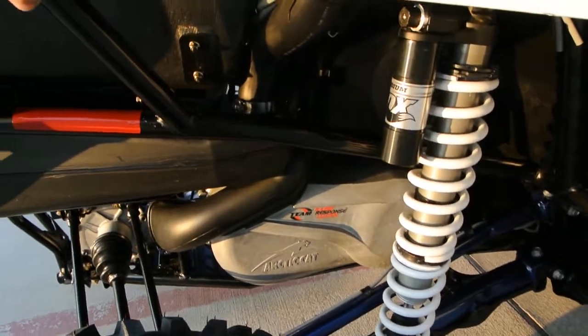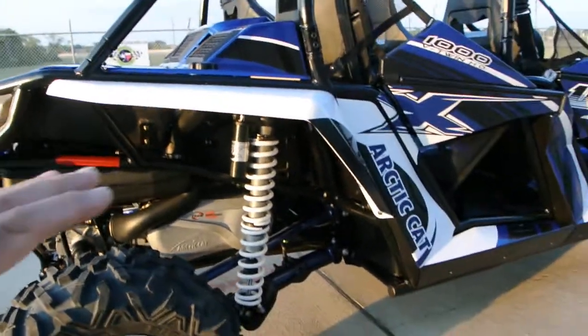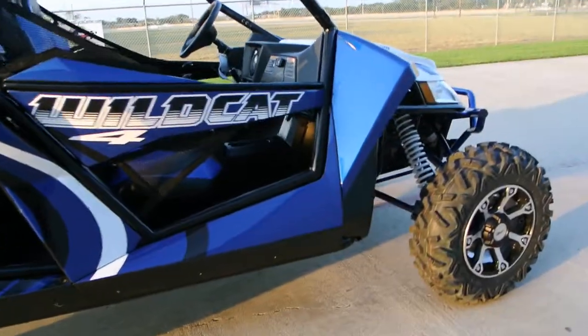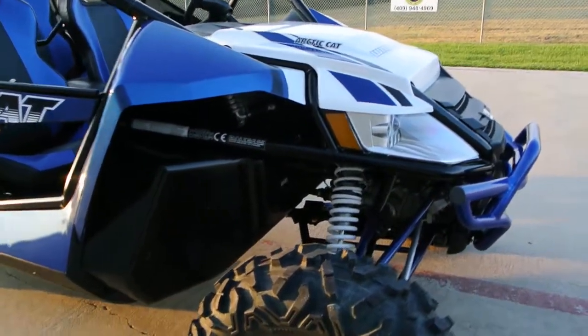This also new mid-year for 2013 on the Wildcats is the new Team Industries Rapid Response Clutch. So where the early Wildcats, when you would hit the throttle, it seemed to be just a little bit of lag, these have an immediate response, and it really is a better feel. So that's what you're getting with this new generation of Wildcat.